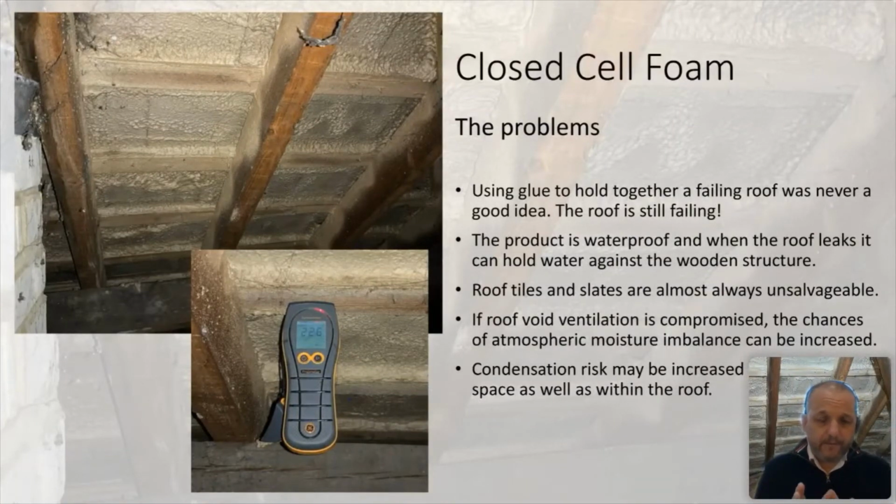So what are the problems with closed cell foams? Now, some of this is opinion, some of this is fact, but in my view, using a glue to hold together a failing roof from the inside, knowing that actually, the roof is liable to water ingress, was never really a very good idea. Roofs break, roofs suffer mechanical damage, they suffer wind damage, they fail. And so putting this watertight impervious material on the inside of a roof to glue it together was just odd.